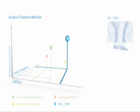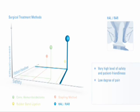The method is minimally invasive and displays excellent results in terms of safety and patient-friendliness. Up until now, there have been no reports of serious complications occurring after HAL or RAR, although tens of thousands of patients have been treated with these methods. The very low level of pain allows patients to return to their normal routine very quickly, so the method can also be viewed favorably in economic terms.